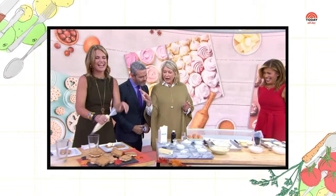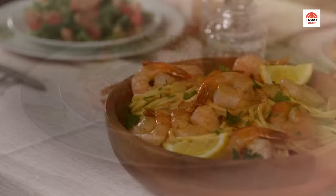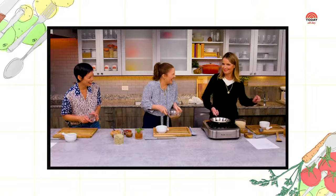Now, my friend and all-around superstar, Drew Barrymore, and her chef BFF, Pilar Valdez, are gonna teach me a few weeknight favorites. We're gonna be making a watermelon salad with pistachio duca and shrimp scampi with bucatini, both from their cookbook, Rebel Homemaker. I am so excited to be cooking with these ladies today, so let's get started.